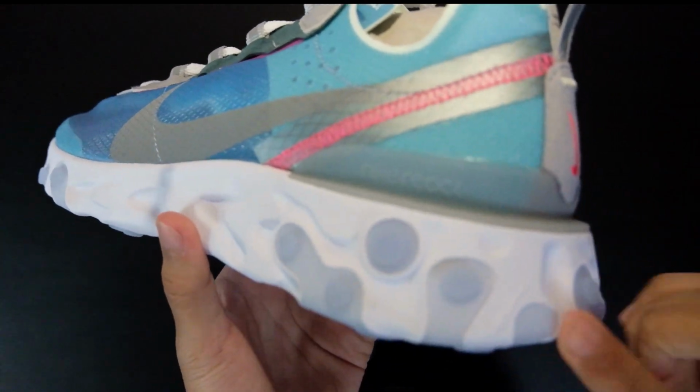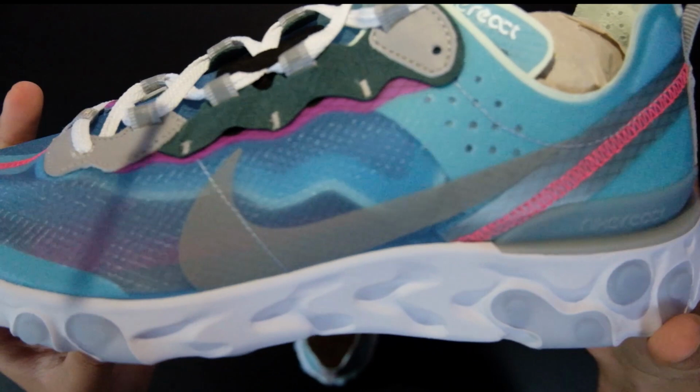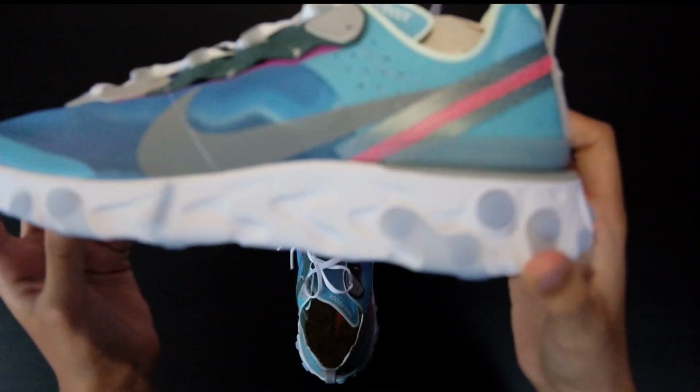Before I end this video, I'm gonna give you guys more detail on the shoe. Sorry for the blur.